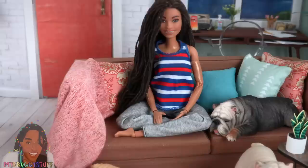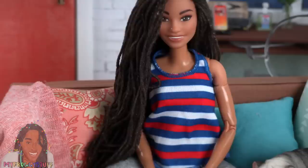Overall, I am pretty happy with our finds today. We found some fashion and a few pups.